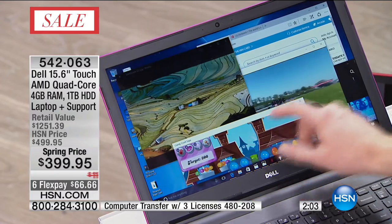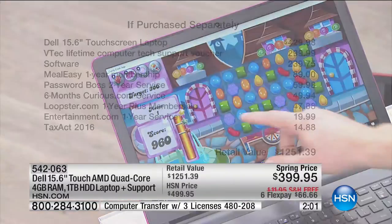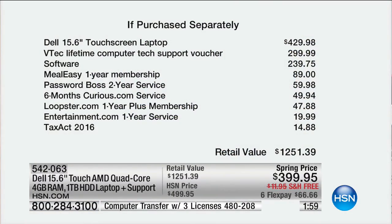I'd love to show that, Rob, because the more we talk about this, the more I'm so excited about the offer. So the price of just the computer alone is $429.98. For less than only the computer, you're getting the $300 lifetime tech support. You're getting a software bundle valued at $240, including the basics that you need, word processing. You're also getting 1 year with Meal Easy, Password Boss, 2 years, 6 months with Curious.com, Loopster, a year with Loopster, Entertainment.com.